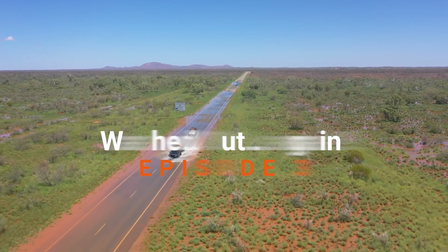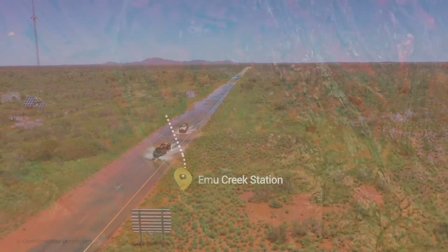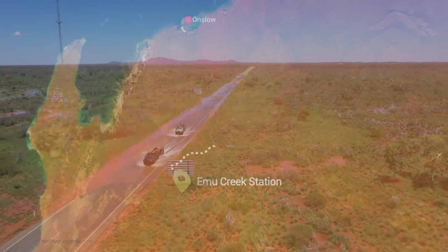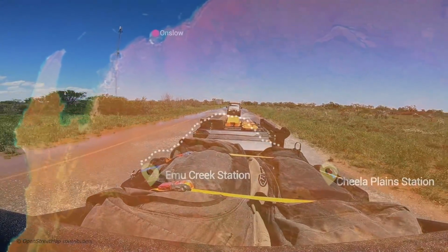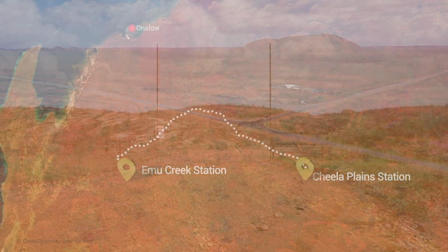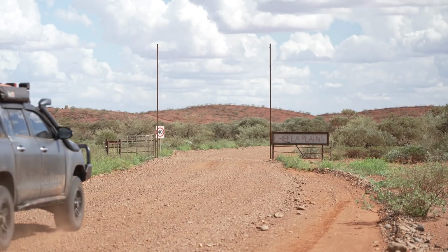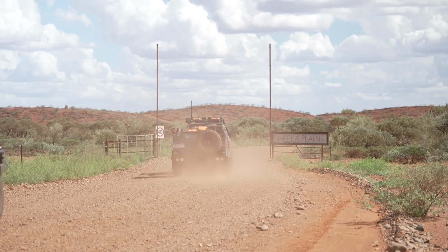Welcome to episode 3 of the Ashburton. We are on our way to a place called Chila Plains, as we have heard of an epic hidden gem called the Beasley River Gorge. To gain access to this hidden gem, we must first visit Chila Plains Station Stay, so we can get a key and a map. Let's get to it.